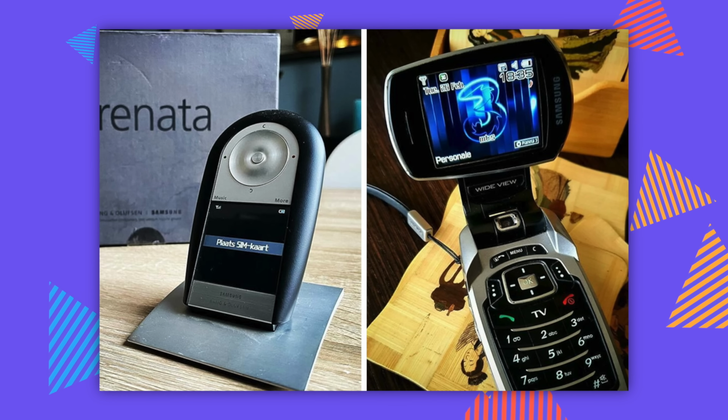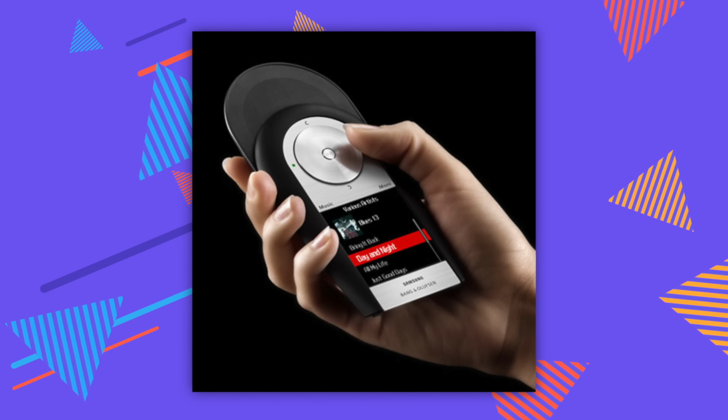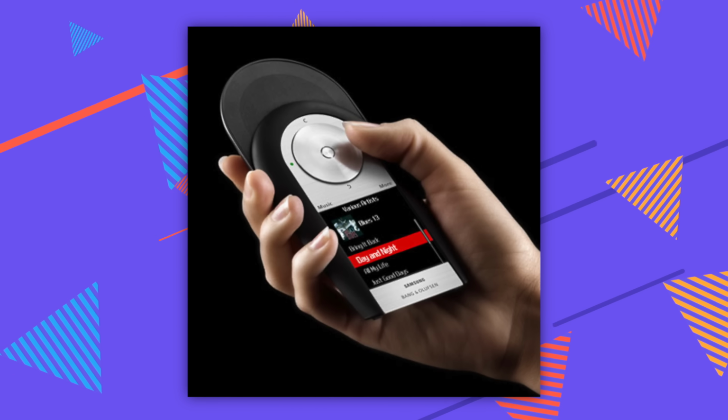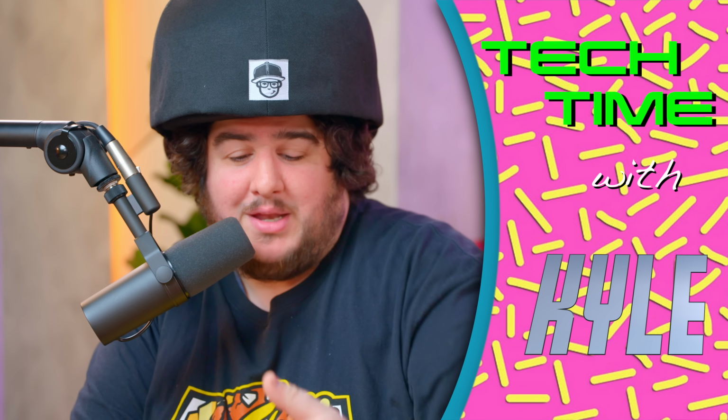This had no keyboard because, again, I ain't no peasant, man. I don't want to be using my fingers to dial. It had a touch screen. Touch screen. It also came with a little stand so you could look at how expensive it was.